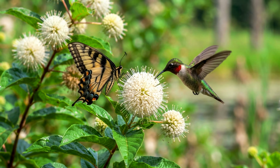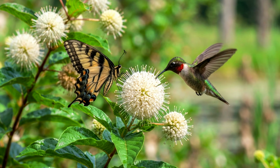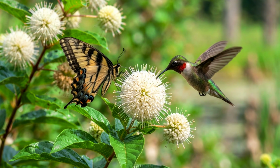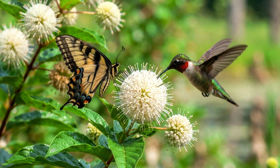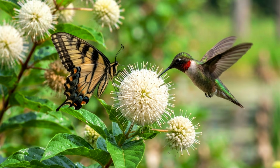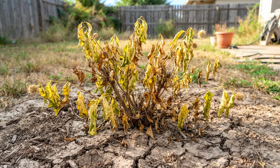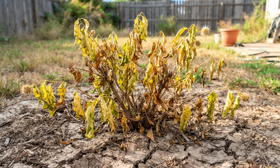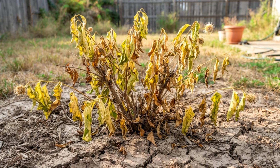Its signature feature is the flower: round, white, pincushion-like globes that bloom through mid to late summer. Genuinely unlike anything else on this list. And they draw in an enormous range of pollinators, from bumblebees to swallowtail butterflies to hummingbirds. The seed heads that follow provide food for waterfowl and other birds into fall and winter, particularly in properties near ponds or wetlands. The obvious limitation is that this isn't a plant for dry, well-drained soil. Put it somewhere that dries out in summer, and it'll struggle and likely decline over a few seasons.